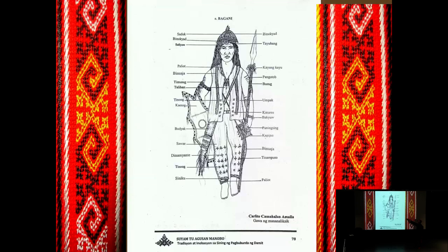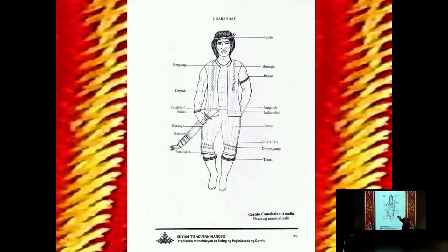we have here the Bagani. Bagani is the warrior, especially a male. A protector. You can see here the accessories, the beads from head to toe, and then the weapon. And especially for the Bagani, they're going to wear red. Red is the symbol of a fighting blood. At the same time, they are very aggressive.